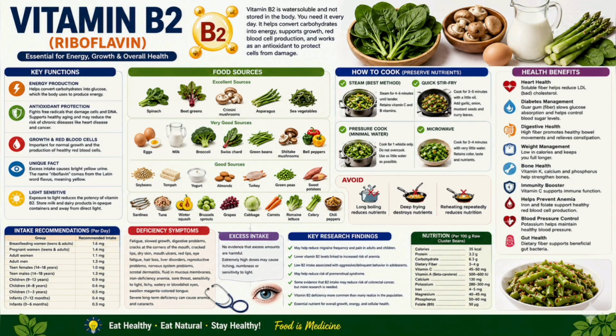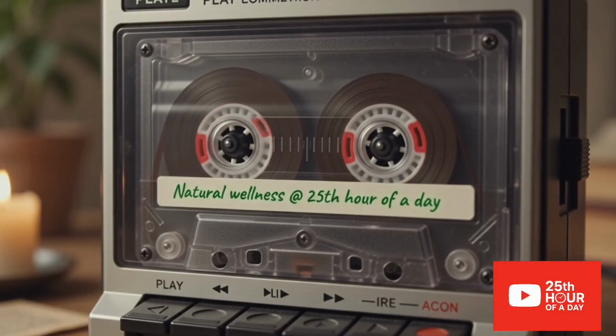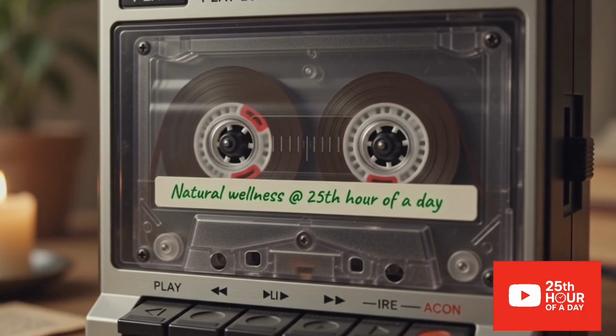Exactly. And once it is in your system, it takes on two massive responsibilities. First, it is an absolute cornerstone of energy metabolism. It helps your body take the carbohydrates, fats, and proteins you eat and convert them into glucose and ATP. And ATP is the energy, right? Yeah, it's the baseline microscopic fuel your cells use to function.